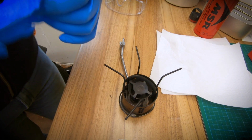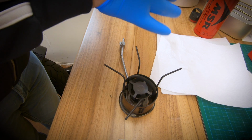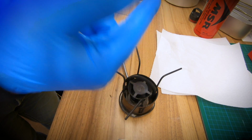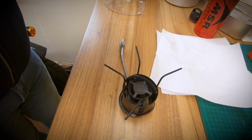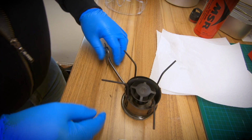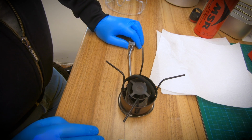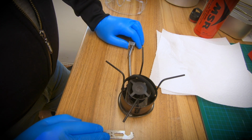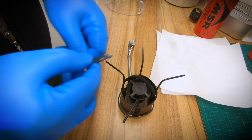Okay, let's just do our maintenance on it with the tools that come with it. Now I put some gloves on because I don't find it too pleasant to get all the dirt, fuel and residue on my skin if I don't have to. Obviously, if you're on the road, you don't carry that stuff. So this is the original tool that came with it.